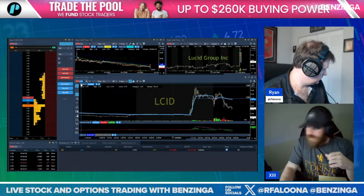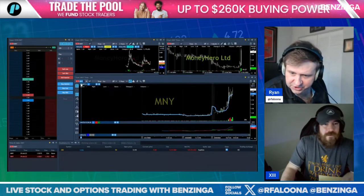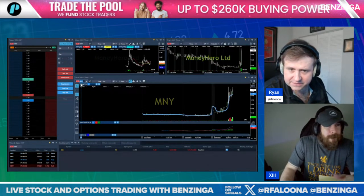Crow, you still going with MNY? Because that thing's looking like it's wanting more than two. That start moving. Yeah, it sure did. Here we go. Pushing away from that VWAP now. Let's see if those highs get taken out.